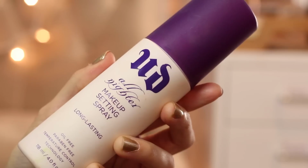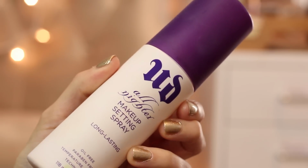But before I do my foundation, I have a little trick, and I mentioned this in my last video, my October favorites video, and a bunch of you said you'd like to see a foundation routine showing how I do this, and it's very, very simple. It really isn't much of a trick. I like using the Urban Decay setting spray before I put my makeup on, and I apply this to my brush so that my foundation applies a little more smoothly, and on top of that, it makes your foundation last even longer than what it normally would, so that's great.